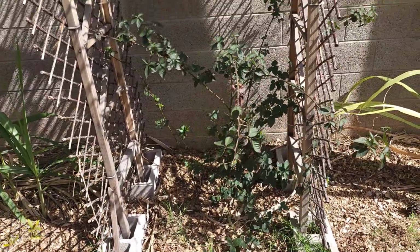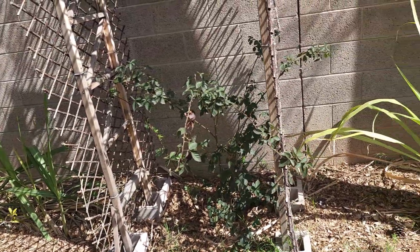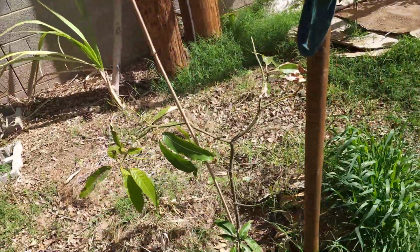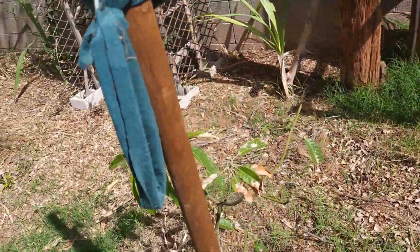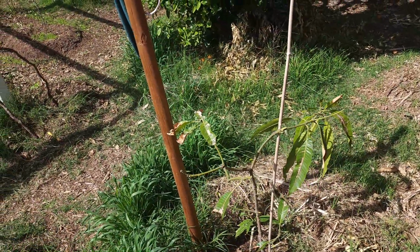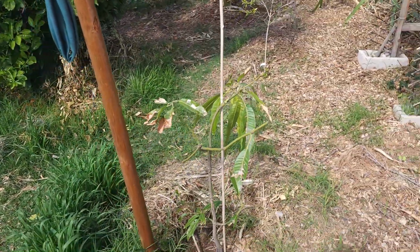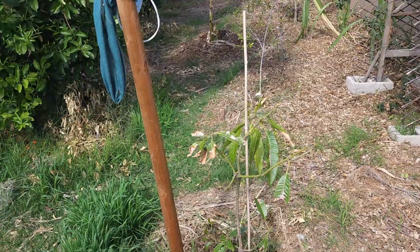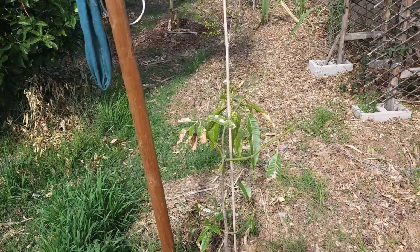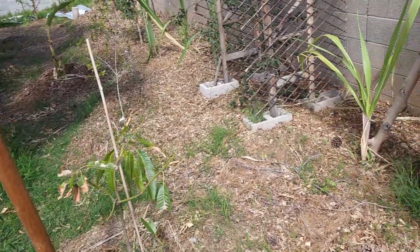This is the Navajo blackberry. Coming back strong, fruited last year. This is my pathetic looking mango tree. Alfonso is the cultivar, and I haven't had a whole lot of luck with this guy. It does get covered in the winter and sun protected in the summer. And mangoes can be tricky from my experience. I might try giving it some sulfur and try to bring that pH down a little bit. But it gets pretty much exclusively river water.